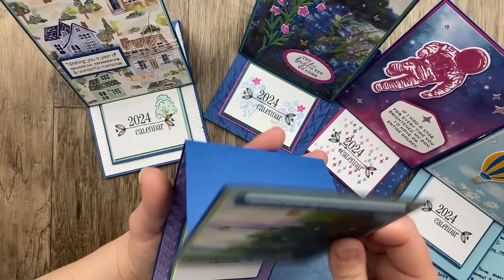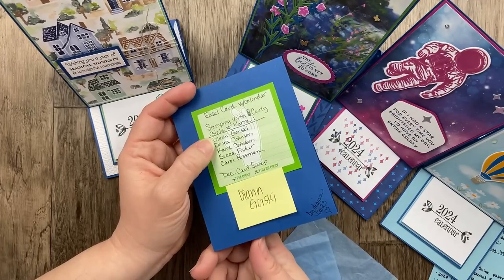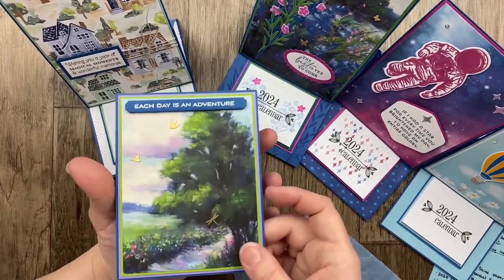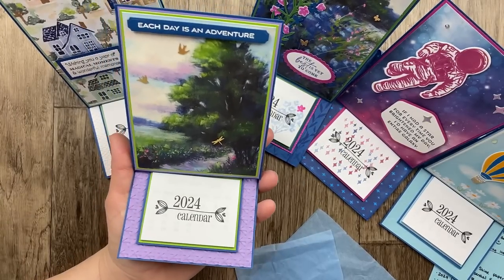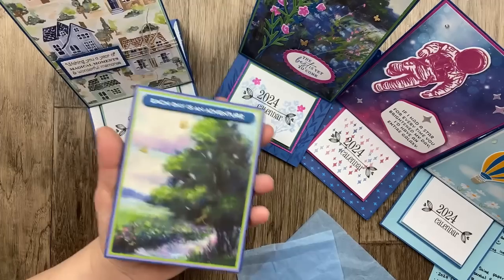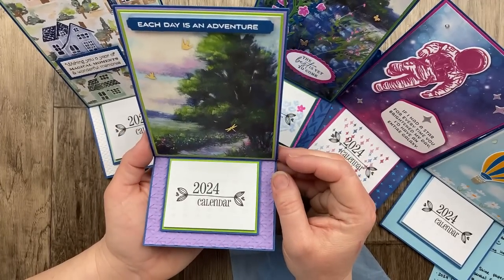And what is this blue? Is that Pacific Point or Blueberry Bushel? Blueberry Bushel. It's Blueberry Bushel. Absolutely. I just couldn't place it. I think we got Blueberry Bushel on a lot of these. All of them? They're all Blueberry Bushel. You guys are amazing. You sure are.